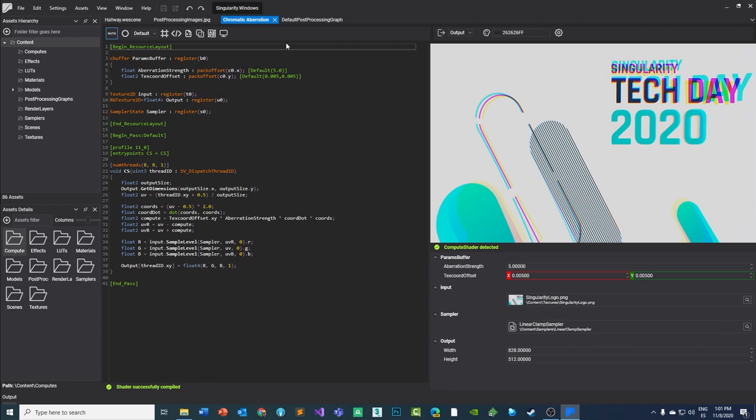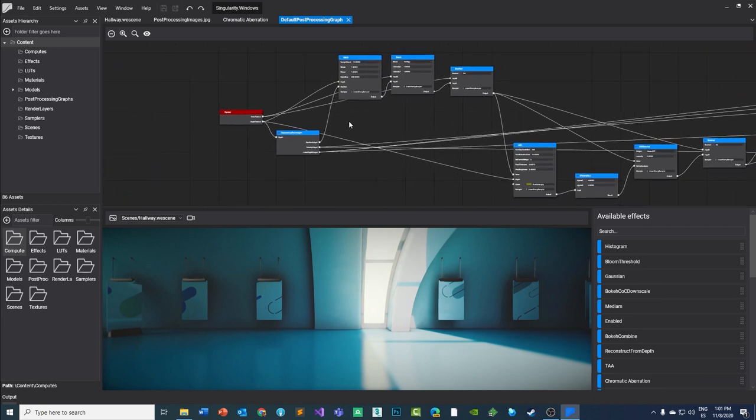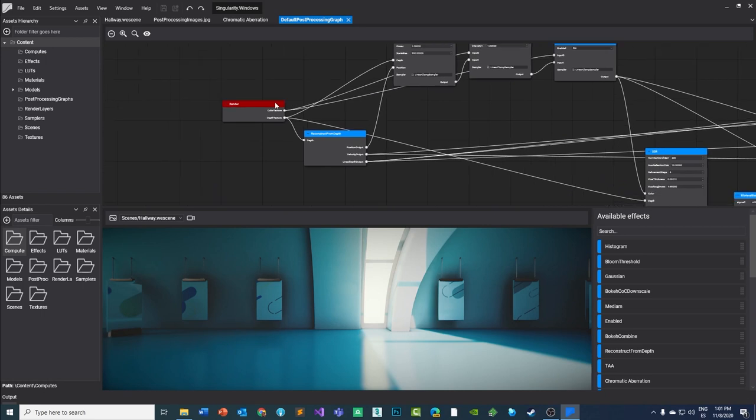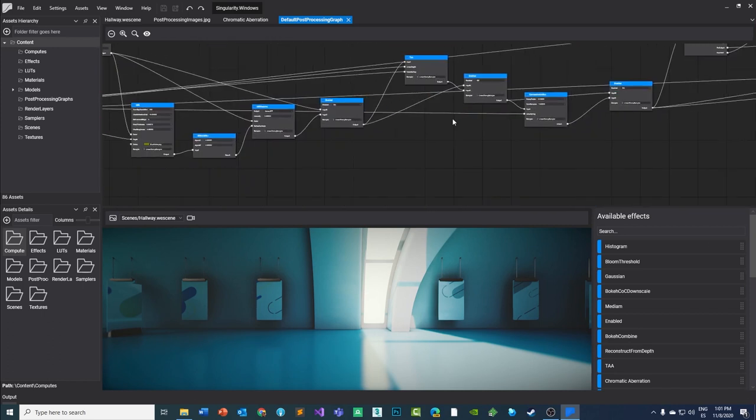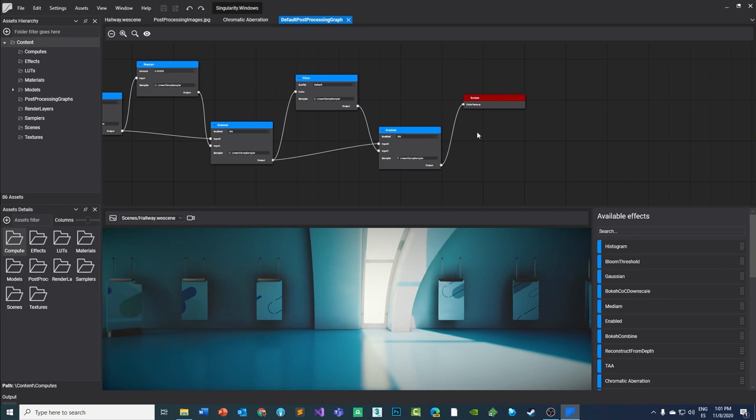But if you want to create a complete post-processing pipeline, you need to use several effects. So we created a post-processing graph. The input of the post-processing graph is the result of rendering all the geometry of your scene. Next we have different effects here, copy shaders. And finally, the output is a new image with all effects applied on top. WaveEngine 3 comes with the most important effects running in real time. Let's have a look at some of them.